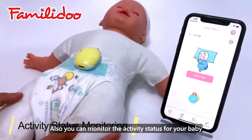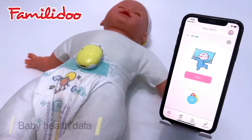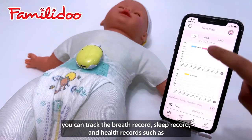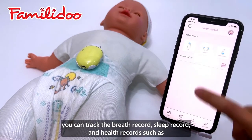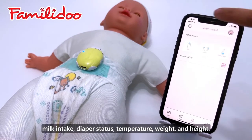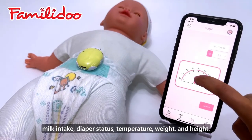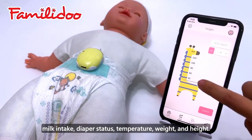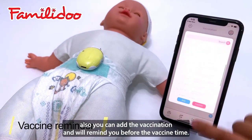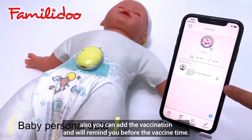Also, you can monitor the activity status of your baby. You can track the breath record and the sleep record and the health record such as milk intake and diapers and temperature and weight and height. Also, you can add the vaccination and it will remind you before the vaccine time.